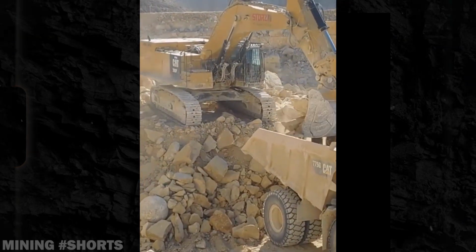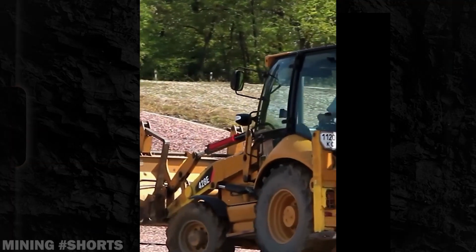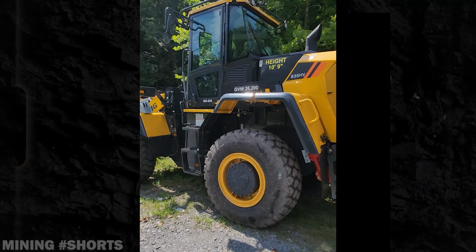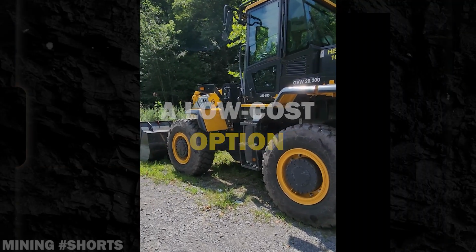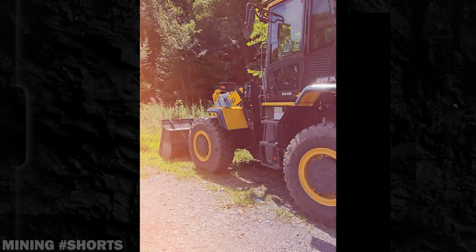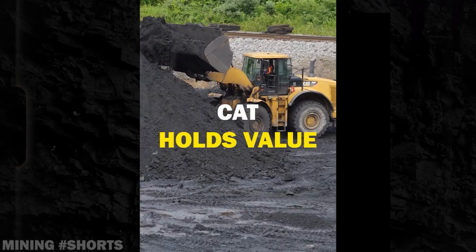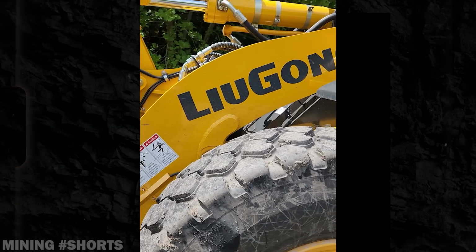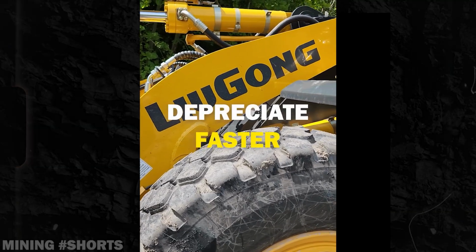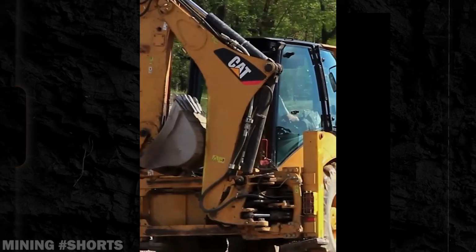Far ahead in automation and fleet management systems, Caterpillar also delivers superior hydraulic performance and fuel efficiency. Chinese machines are often designed with cost-conscious buyers in mind, prioritizing affordability over advanced technology. Another major difference is resale value. While Caterpillar machines retain their worth thanks to strong demand and a trusted reputation, Chinese models typically depreciate much faster due to their lower brand prestige and shorter lifespan. But how long will that gap last?